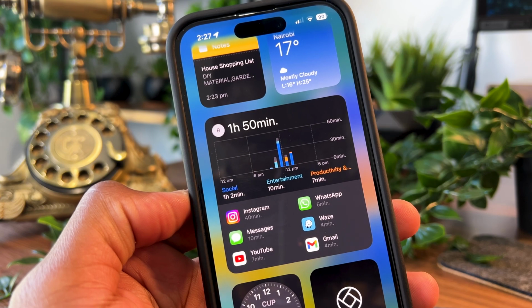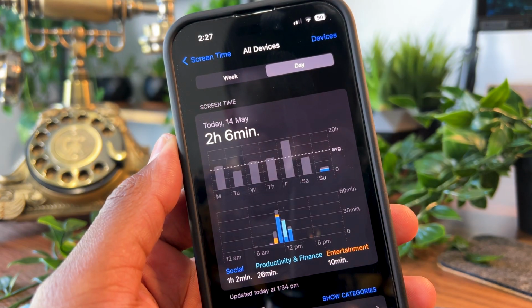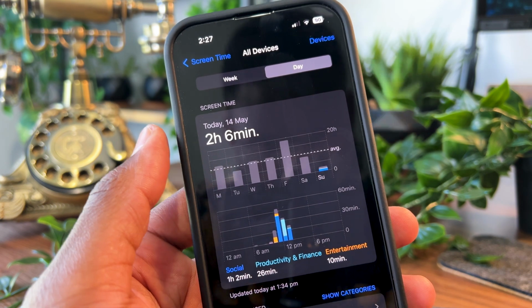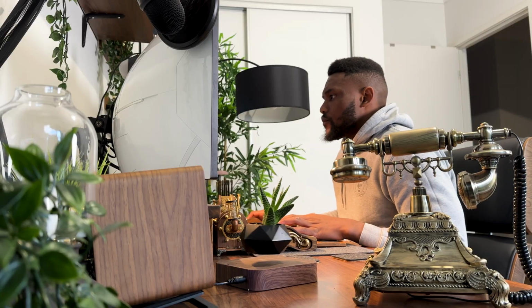Next is the screen time widget. Like mentioned earlier, I'm quite busy, and being deliberate with how I spend my time is super important to ensure my output is at its best, and being a creator, I get inspired and learn more about my craft by constantly getting ideas from creators in and outside my niches of design and tech. My most used apps are YouTube, Instagram and TikTok. More on them a little later in the video.